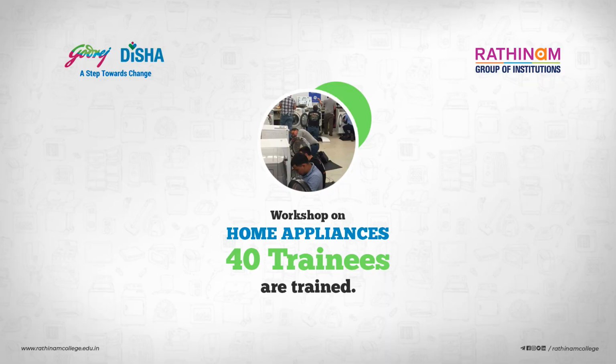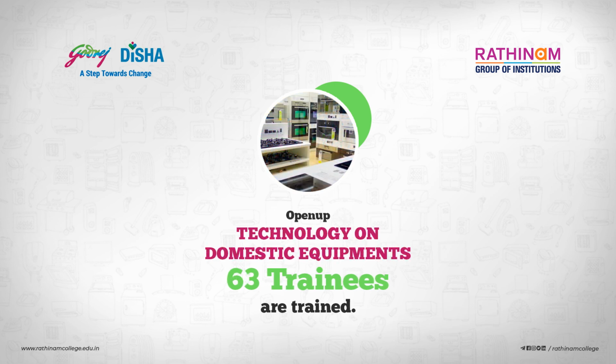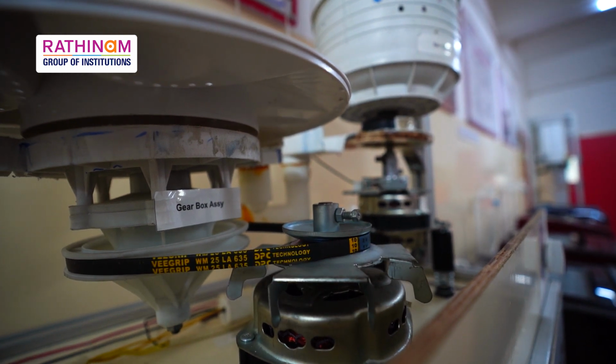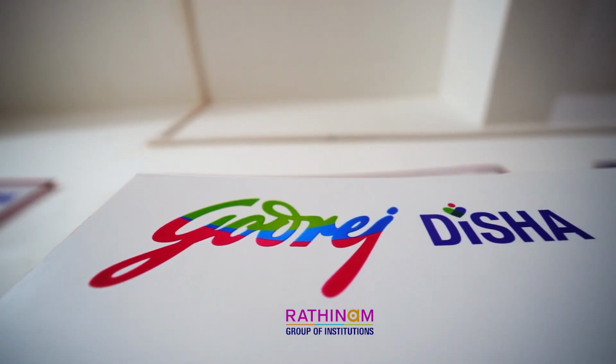This course is very helpful to the students who undergo the training. On-the-job practical will be taught here. It will be very useful for their career growth, for handling any service operations in the future. This Center of Excellence is directly run by Godrej boys.